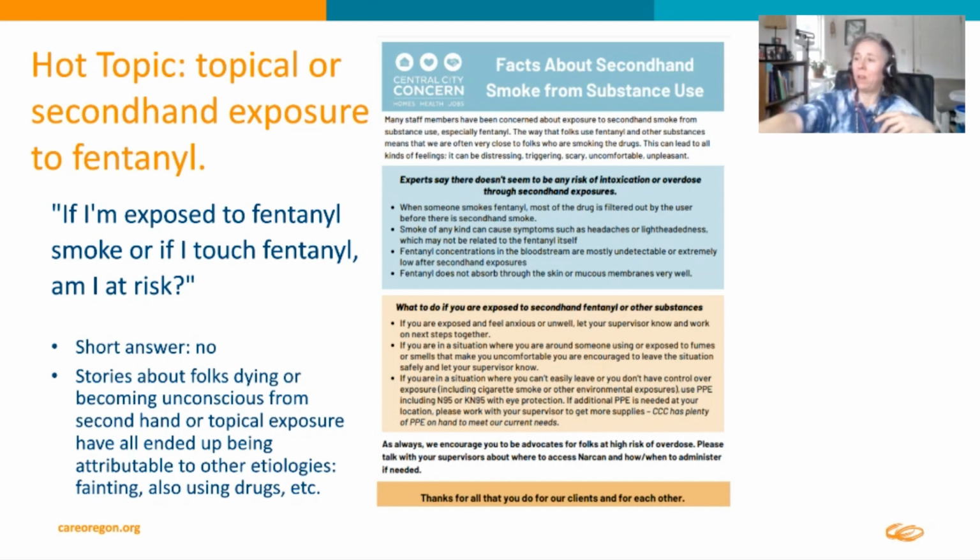We prepared this one pager for our staff. We'd be happy to share it. We've got a lot of staff that do cleanup jobs, that are in outreach, that enter bathrooms. People are smoking fentanyl in some of our public spaces, and it's really important to reassure folks that this is probably not something that is going to be clinically significant to them. So I'd be happy to share that one pager. We're really proud of it. I think it's supportive because it also empowers folks, if you're in a situation that makes you uncomfortable, to leave or get PPE or get some support, because it's upsetting to be in settings where folks are using drugs. It's uncomfortable.